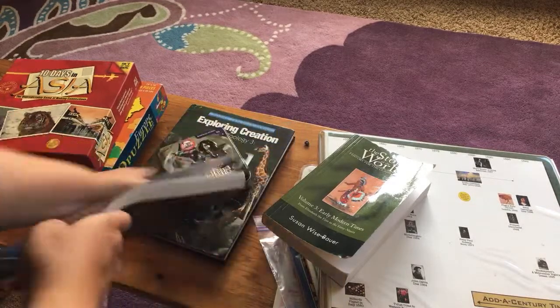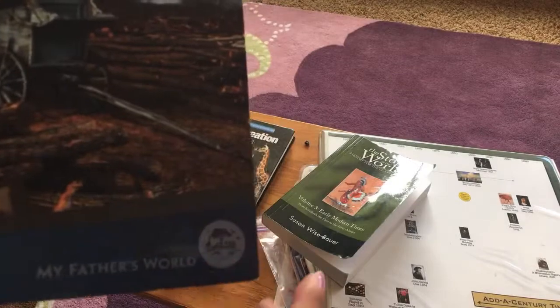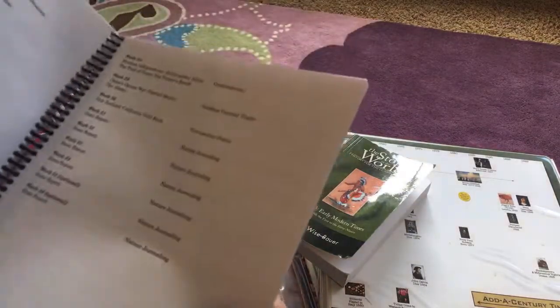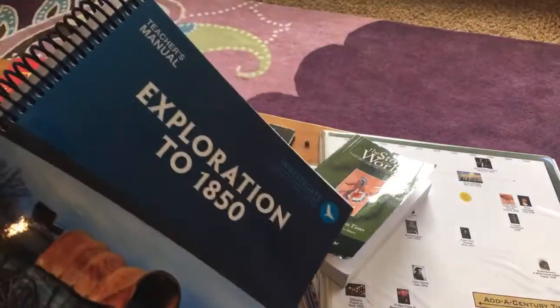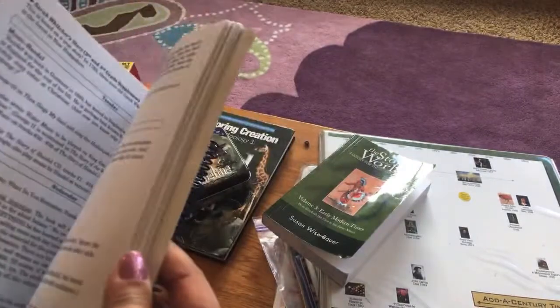Now, moving to history, we did My Father's World curriculum, which is a faith-based curriculum. It does include some Bible, so if that doesn't work for you, this might not be the best match, but it was a good match for our family. Here's just an example, Exploration 1850. This is the teacher's manual. I just wanted to show you how it's set up. It's really easy to follow.